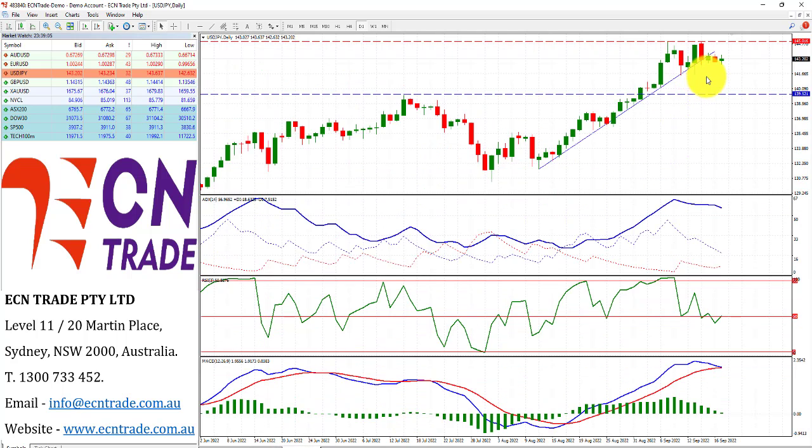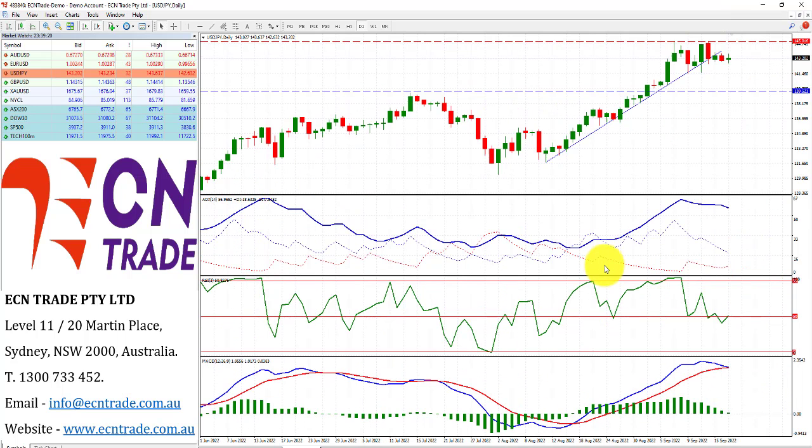The dollar-yen case, well, the market has broken the trend, but no follow-on to the downside as of yet. I'd still like to see these technicals a little bit more confirming that of the break, and therefore would see further indication to a slide towards the level of 142.20 to 141.05.15.